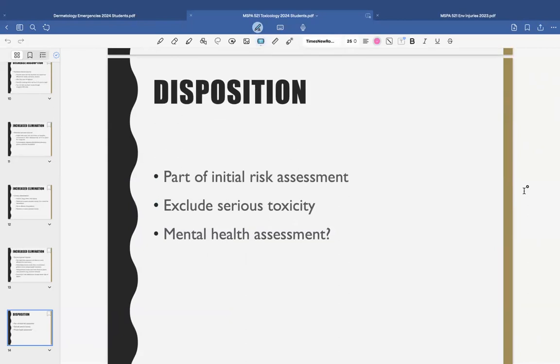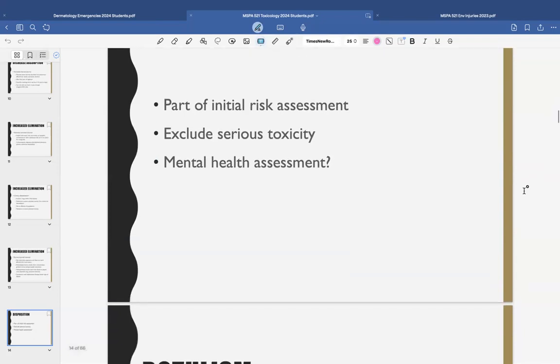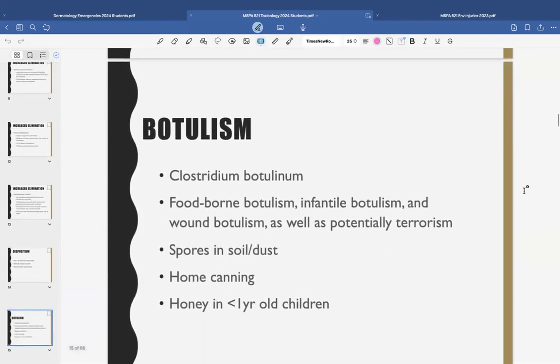Now, in some cases, into some specific symptom presentations. Botulism, Clostridium botulinum. These are usually foodborne. Or an infant might get it, or it might be in a wound. Basically, spores in soil or dust, or honey given to a 6-month-old or 7-month-old by the parents.